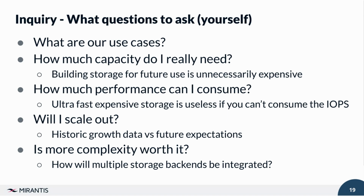How much capacity do I really need? This is one of the easier ones. You can typically say, okay, my historic growth is 25% a year. So today I have 100 terabytes. Next year I'm going to have 125. The year after I have 150 or 160, 162, whatever. But in any case, this is something that can be calculated.